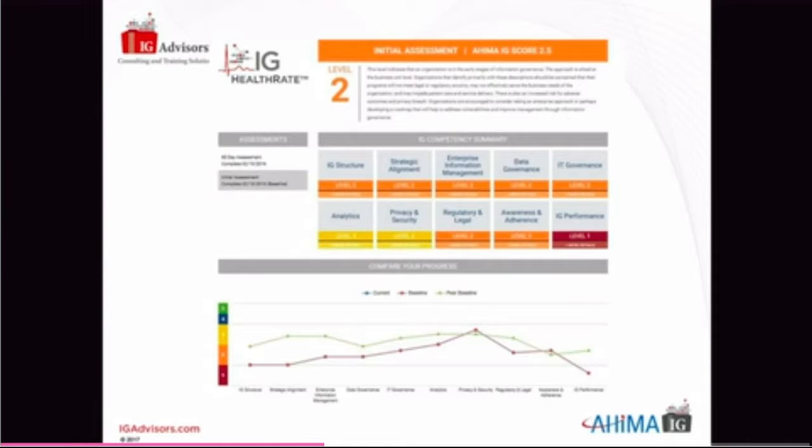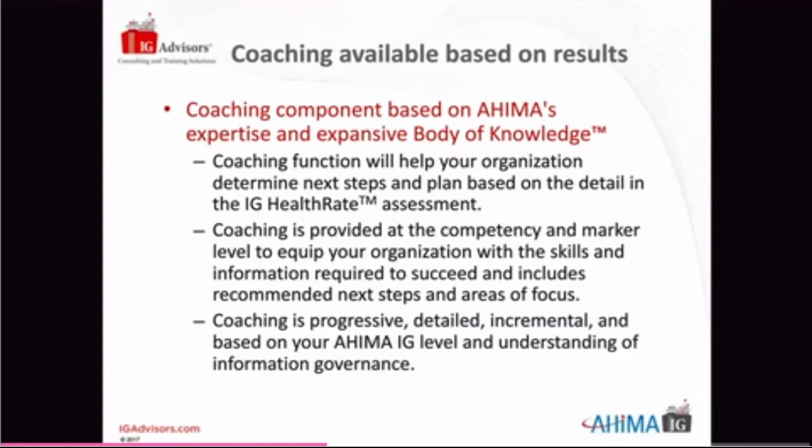And then you can also compare on that sheet to your baseline. So as you do your assessment every 30 or 90 days, you can see how you're moving things along within the system. And there's just one other thing I'll mention.